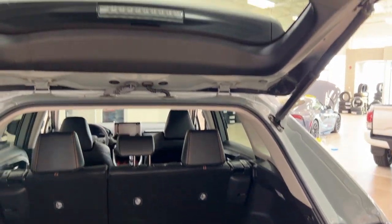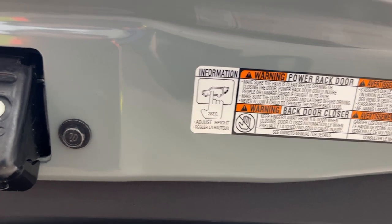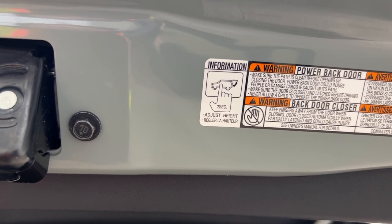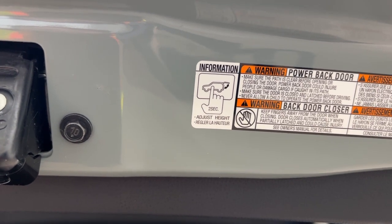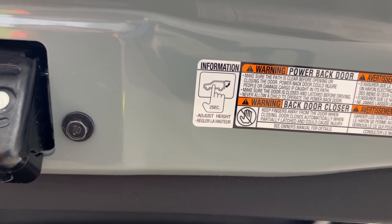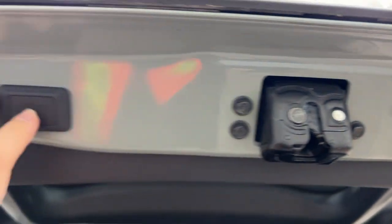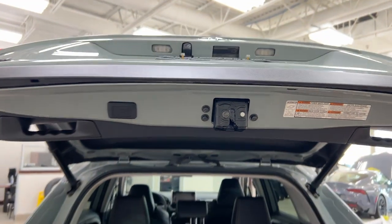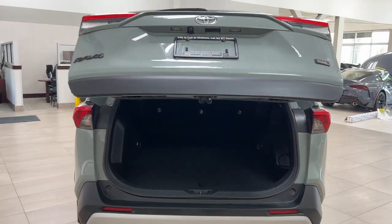The other nice thing is that you can actually readjust the tailgate for yourself. So if you want to set the height, all you have to do is hold down the button for approximately 2 seconds at the height you like it at. It'll beep 2 times. Then when you close it and open it again, it'll open up to this height. Now, if you want to reset the height, hold down the button for more than 4 seconds, it'll beep several times. Then when you close it and open it again, it'll open up to the maximum height.